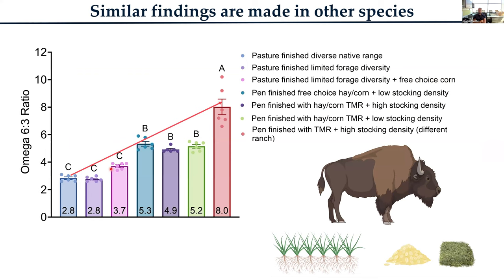And if you put bison on TMR, you get an omega-6 to 3 profile that reflects a cow on TMR, essentially about 8, which is typically what you see in feedlot. Here we see on pasture about 2.8. And here's really where it becomes interesting. In this study, we also gave the animals free choice access to corn, and about 30% or so of their diet came from corn.